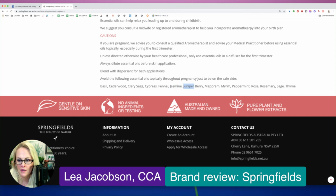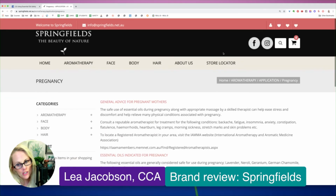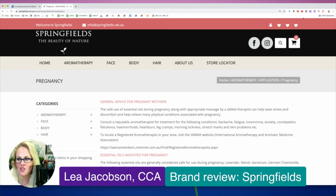Juniper berry is fine. Marjoram, depending on which one. Peppermint is fine for use during pregnancy. Rose is fine for use during pregnancy. Yeah, no sage, neurotoxic. Thyme, depending on what it is, generally not recommended. Rosemary is generally going to be fine. So that's not entirely accurate. So it looks like they need to hire someone that knows their stuff to add safety information to their profiles.